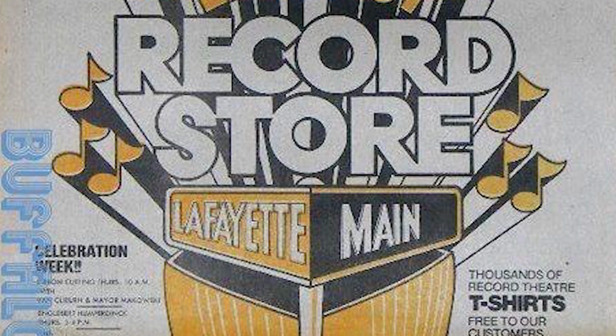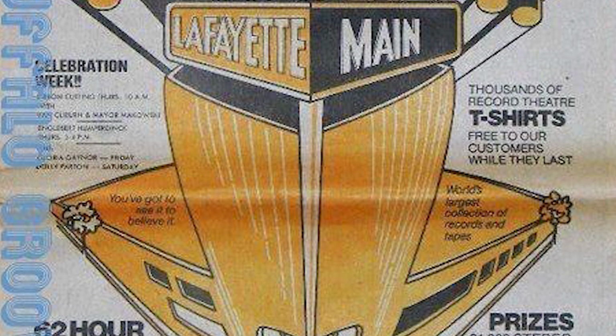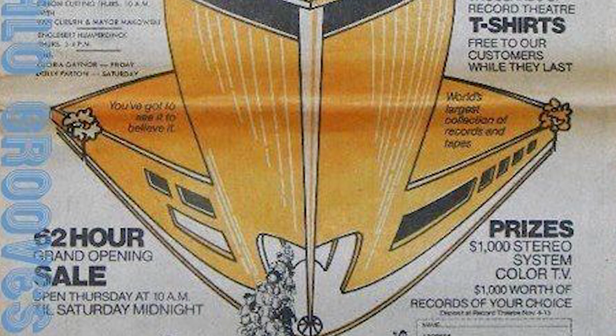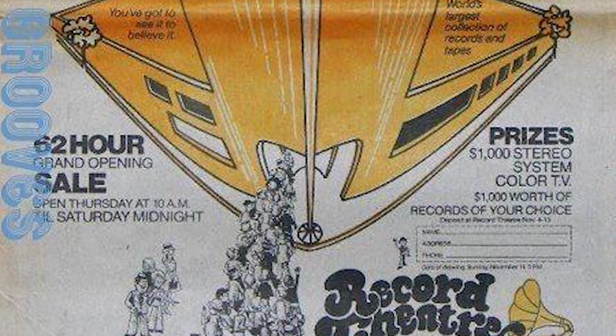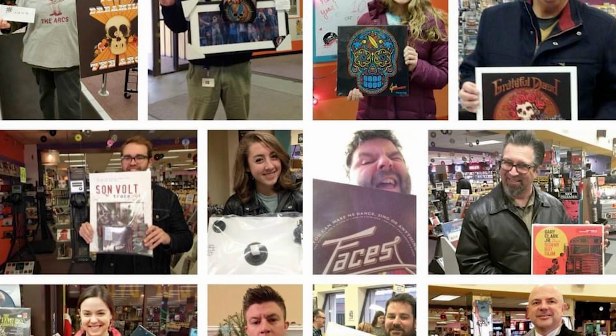"Lenny offered a place for all walks of life. And so there would be someone in there buying a hip hop record, and I'm in there buying an alt indie country record, and someone's buying a Broadway show, and we're all at the register together at the same time because that was the kind of shop that he ran."